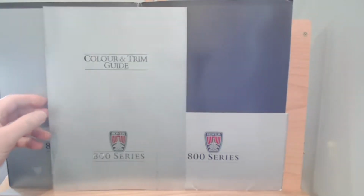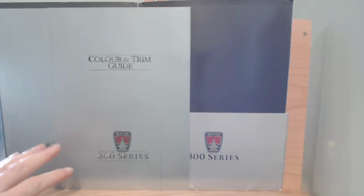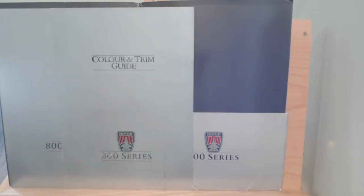And one thing you do notice with this, it's quite a thick sort of cardstock, but the printing itself isn't very good. It's a very low quality print. So yeah, it's trying to look executive and fancy, but I think they tried a little bit too hard really. But anyway, this is today's brochure.